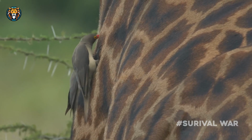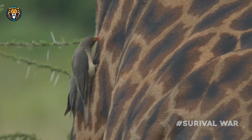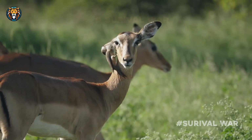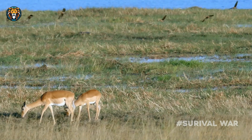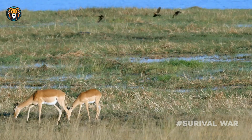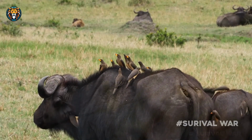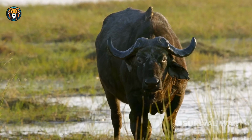These diminutive birds, adorned with strikingly colorful bills, serve as nature's pest control, tirelessly patrolling the fur and hide of their herbivore hosts. From towering elephants to majestic giraffes, no herbivore is immune to the watchful eye of the oxpecker.